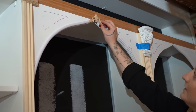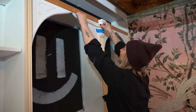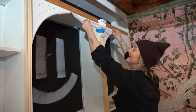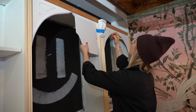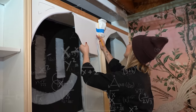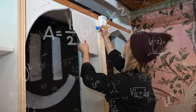Then we put this on top, la-da-da. Okay, so now I need to basically just decide how big these are going to be and then use a template. How big do we want it to be? I feel like it should start here and then go to like here.